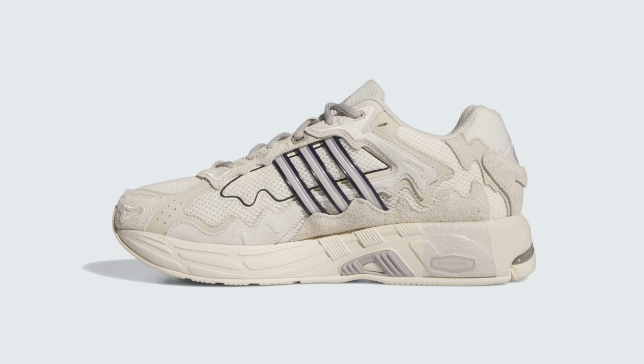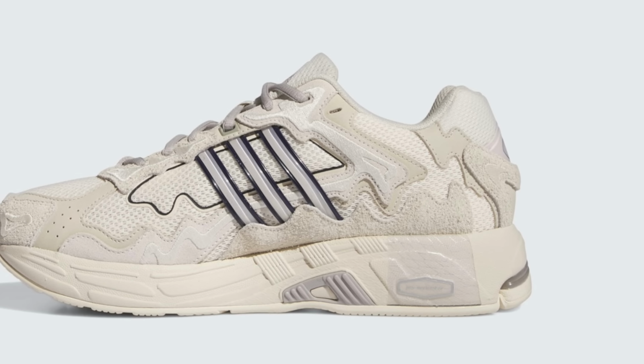Then moving on to February 17th, we've got the Bad Bunny Adidas Response CL in Wonder White. So this shoe will be the 6th time that Bad Bunny collaborated on a pair of Adidas Response CLs. And while his collabs on the CLs are not as popular as the Forums or even the Campuses, it's still a pair of shoes that I think a lot of people will be into.